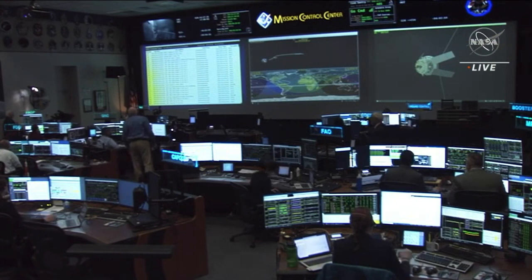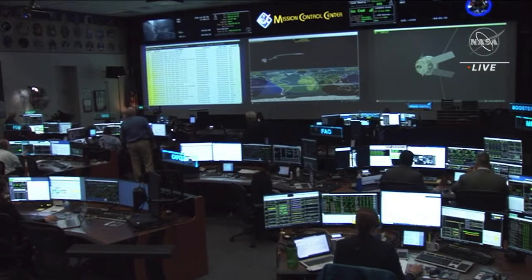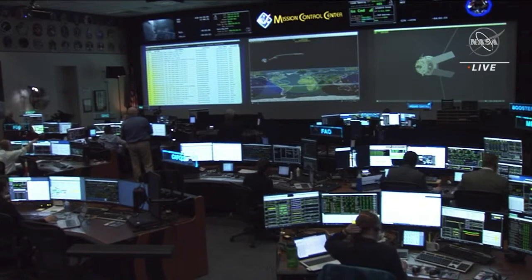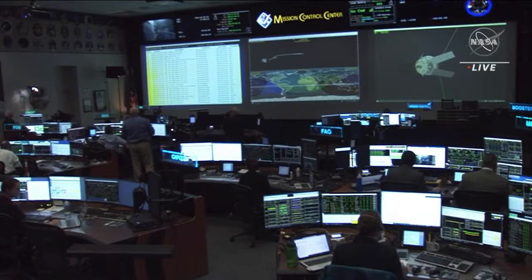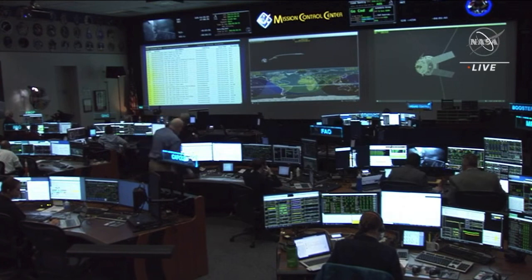And this OMS engine is a repurposed Space Shuttle Orbital Maneuvering System engine that has flown in space before on 19 Space Shuttle flights from 1984 to 2002. We're now about 4 minutes and 30 seconds away from the start of today's burn.